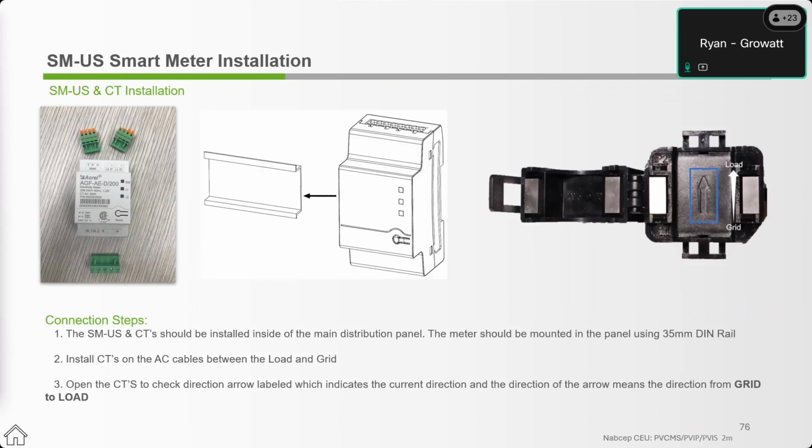Jumping to the next item. So if the customer is doing a PV only application and they are doing no export or export limitation, things like that, you may have a situation where you might need to install a smart meter and CT. Pretty simple Acrel meter photographed on the left. You would just mount it to a 35 millimeter DIN rail and install the CTs with the arrow facing.